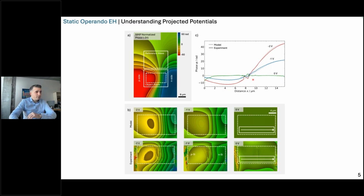By the way, what you're seeing here is the normalized reconstructed phase. By this, I mean we will always subtract a 0 voltage measurement to get rid of a lot of problems we had within the specimen due to dynamic diffraction. It was necessary for this object. It is always a good measuring tool to look at differences, because by this you can be sure that you only see effects of your applied bias. So everything we see here is an effect of the applied bias to the specimen, and in the simulation we do the same thing. We always get rid of our 0 voltage measurement by subtracting it.